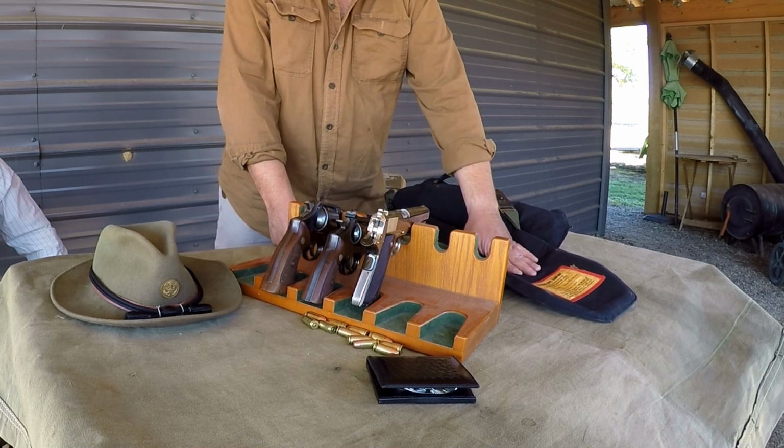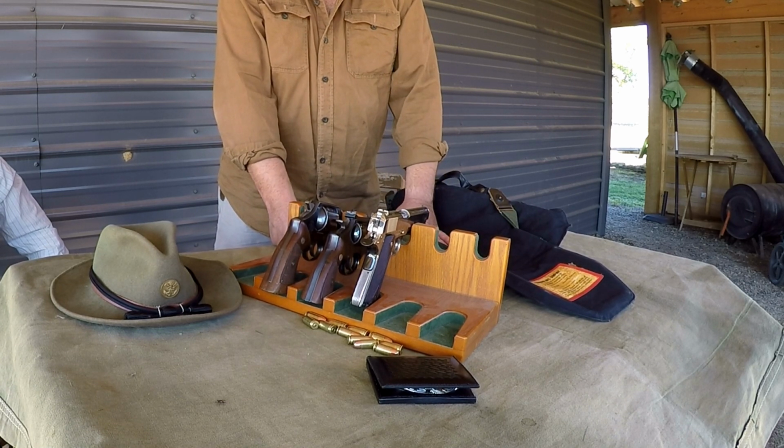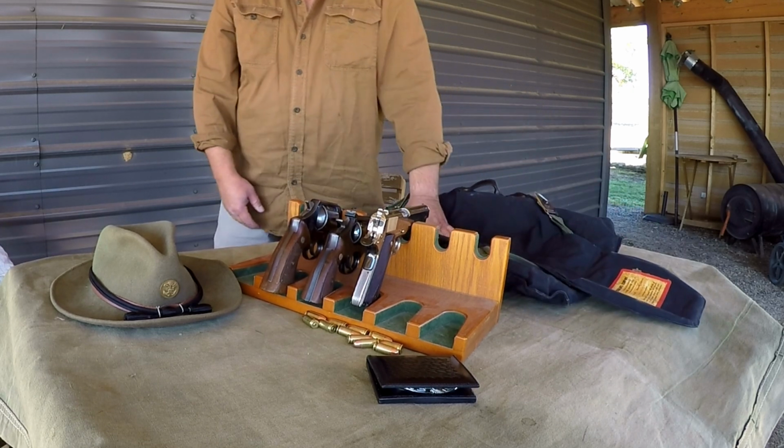This would certainly stop .38s and .45s. Rifle, forget it. Any rifle would burn through this. Interesting.